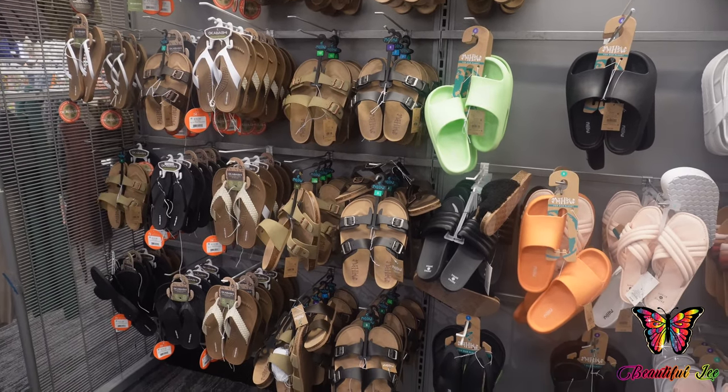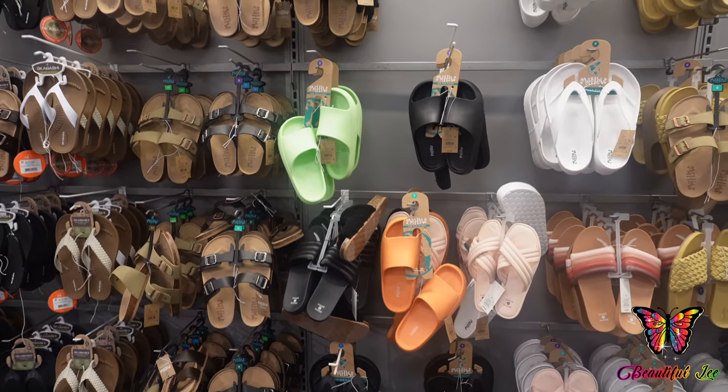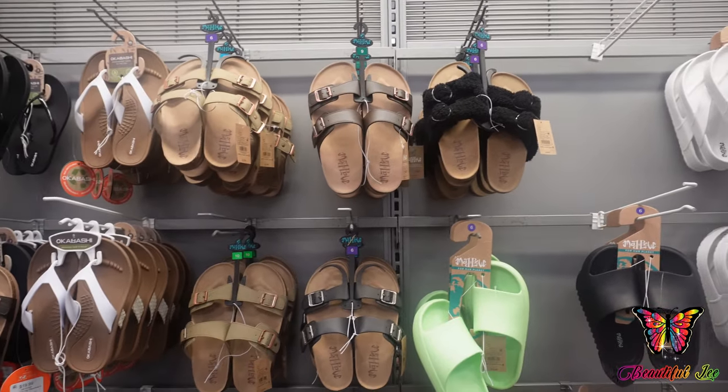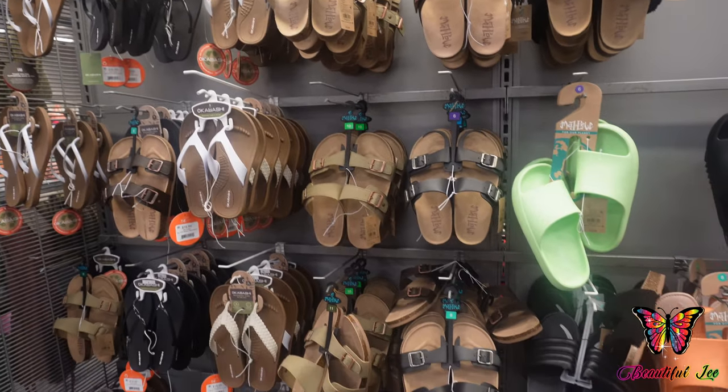It's your girl Lee, and I'm coming to you guys today with another Target haul. So I'm just going to show you guys all the things that I saw while I was in my local Target, and then I'm going to show you guys everything that I picked up from Target. So if you guys would like to see what I saw and what I got, then let's just hop right into the video.